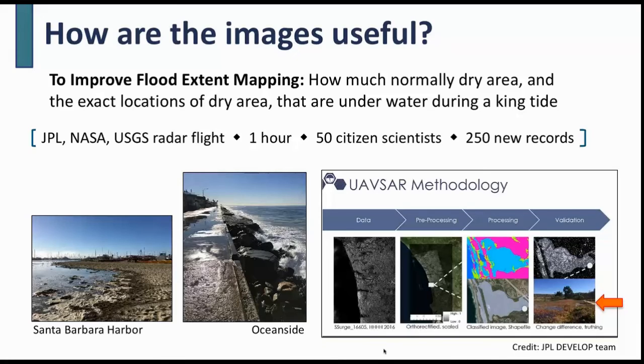So we were able to coordinate about 50 Urban Tides participants to go out and take photos during the same time that the radar airplane was flying over Southern California. And we got 250 new photo records from this, from Santa Barbara all the way down to the Tijuana River estuary. And these photos provided really invaluable on-the-ground comparisons to the radar imagery. And this helped reduce error and uncertainty in the model results. And I love this as an example of how citizen science can enrich data gathering and lead to more robust results. Next slide, please. Holly, you have 2 minutes.